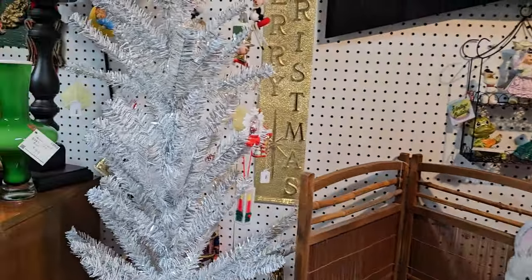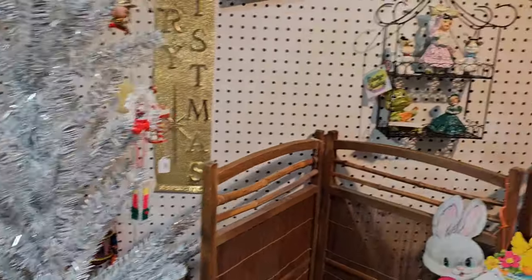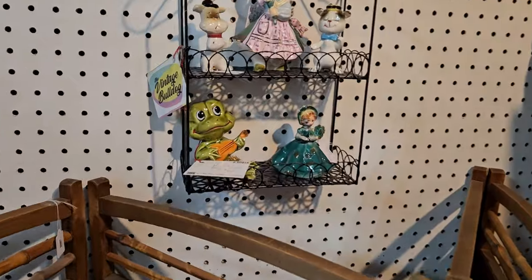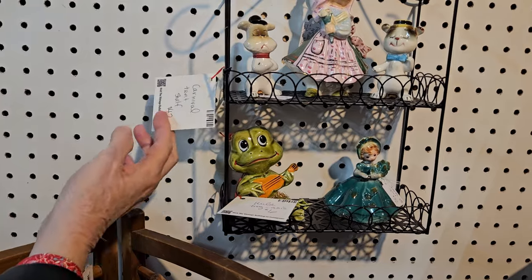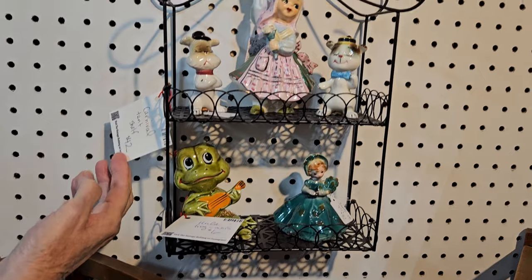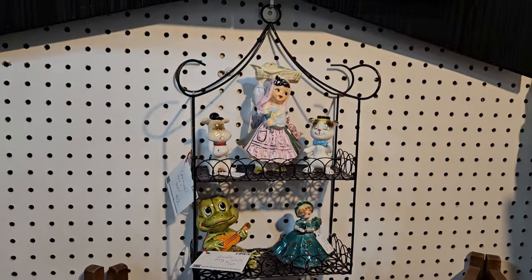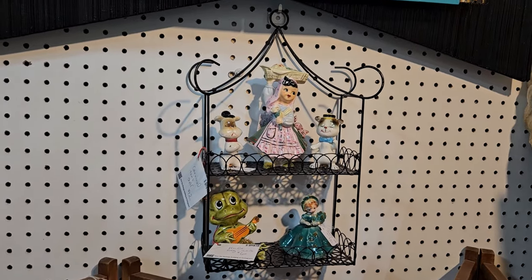Look at that cute little shelf. It's just a miniature of ours. What does she want for that? Oh, a little miniature, $42. Ugh. Carnival tent shelf? Needs a little spray paint, which I always do. Yeah. Oh, it's cute. I love that shelf up above, too.